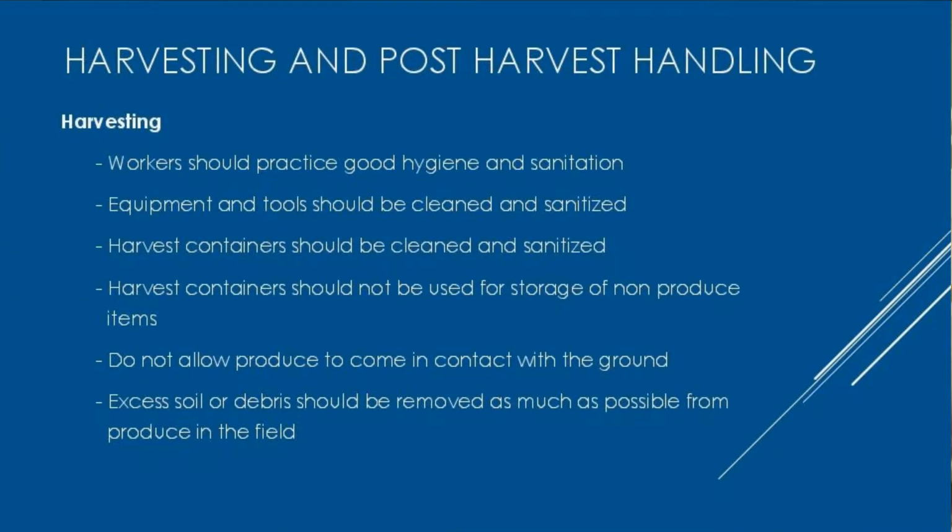Workers harvesting should practice good hygiene and sanitation. Equipment and tools should be clean and sanitized. Harvest containers should be clean and sanitized to ensure they're not bringing any microorganisms into the field or into the packing or storing house. Harvest containers should not be used to store anything but produce. Some people might use them to store chemicals, some use them to store fertilizers. We want to store nothing else but produce in those containers. We don't want to induce a risk of contamination.